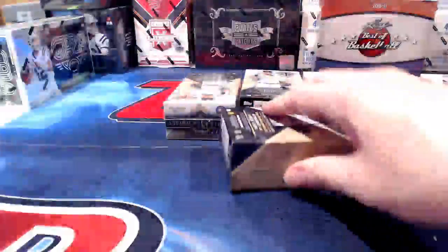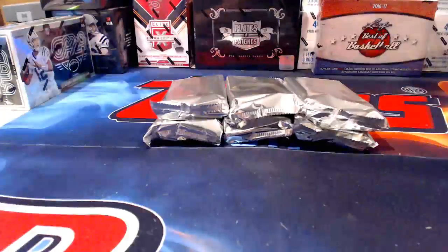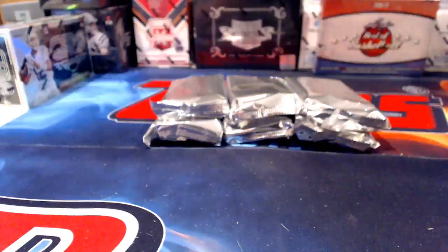Once I get all the plastic off of these, we'll take the autofocus back off and set it so that we can see our cards up close and personal without all that pesky zooming in and out. All right, so I'm going to change our focus up a tad bit here so that we can see up close, and we'll get to it.